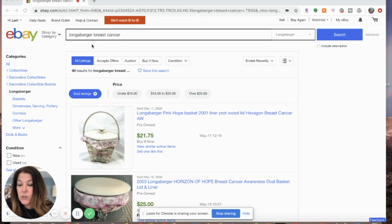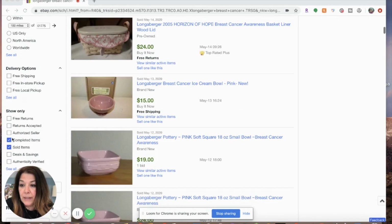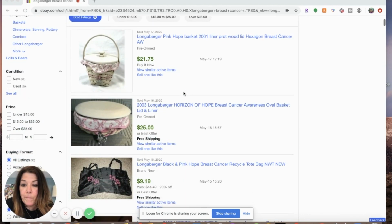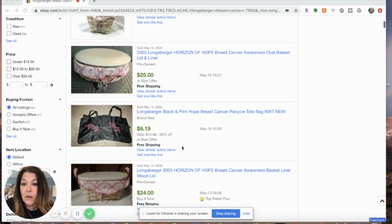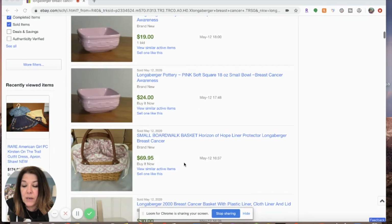So what I searched here for this little Longaberger basket was just Longaberger breast cancer. And again, I clicked over on the left-hand side here to look at completed and sold. So this is exactly what I'm selling. I didn't realize it was from 2003. Longaberger Horizon of Hope, Breast Cancer Awareness Oval Basket Lid and Liner, sold for $25 with free shipping. This is a similar one, sold for $24.